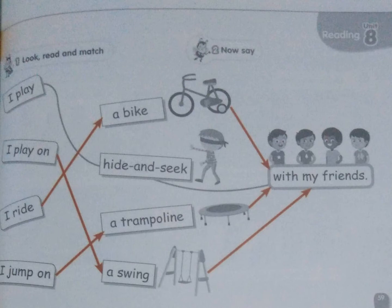Okay. So number one, I play hide and seek with my friends. Number two, I play on a swing with my friends. Number three, I ride a bike with my friends. Number four, I jump on a trampoline with my friends. Okay, excellent.